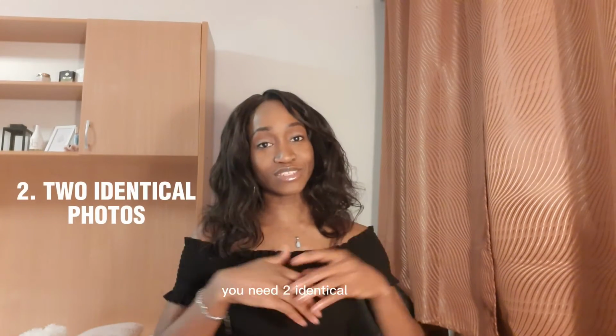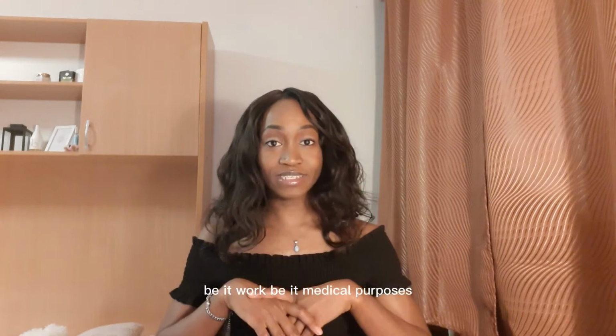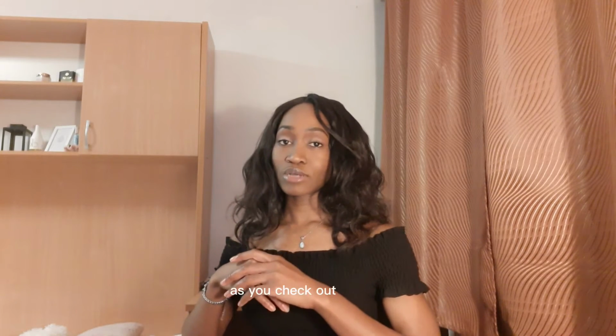You need two identical photos. These photos have to meet the Turkish requirement for visa application, be it tourist, student, work, medical purposes, or official purposes. I'll be leaving a link showing the requirements that they want so you can be guided properly, and it has to be on a white background, as you will read as you check out the link.